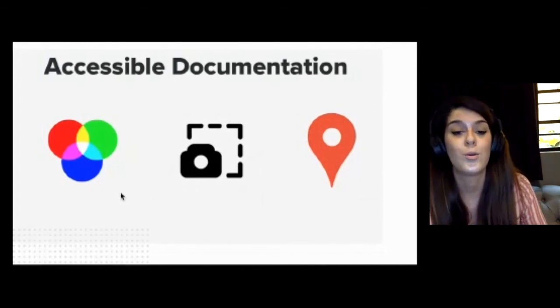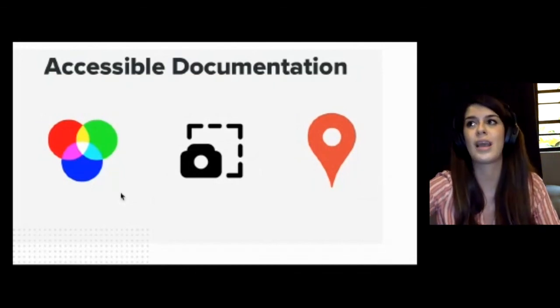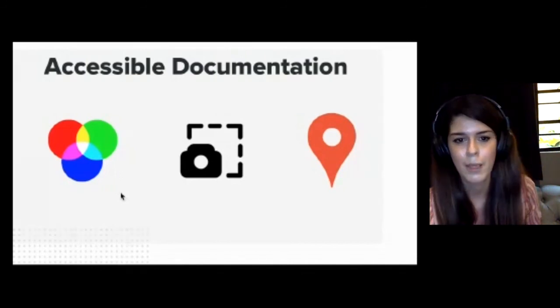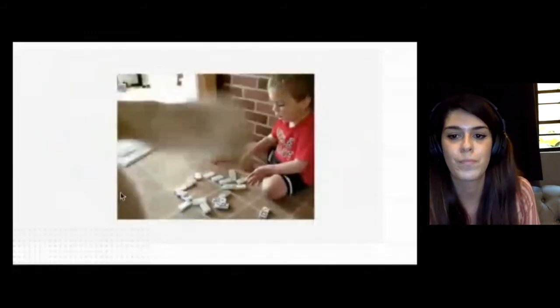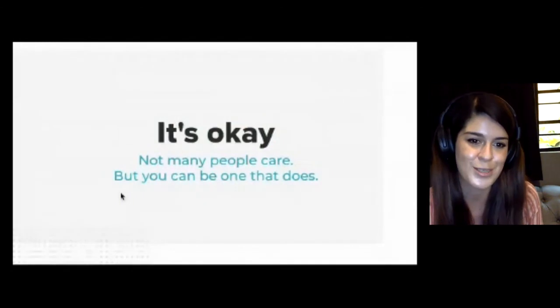And you always have to locate your users in your document, because if someone cannot read everything, or if someone has any cognitive disabilities, they're going to have a hard time finding things in your document, and if you locate them, everything is going to be easier for everyone. So not a lot of people care about documentation accessibility, but you can. You can be the first ones.